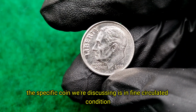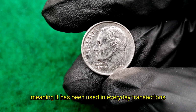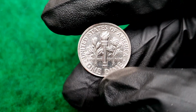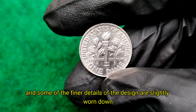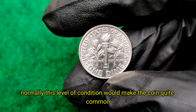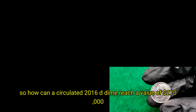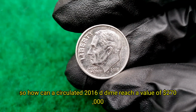The specific coin we're discussing is in fine circulated condition, meaning it has been used in everyday transactions and shows clear signs of wear. Scratches are visible on the surface, and some of the finer details of the design are slightly worn down. Normally, this level of condition would make the coin quite common and not particularly valuable. So how can a circulated 2016 D dime reach a value of $270,000?